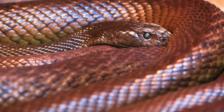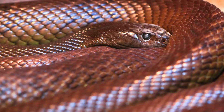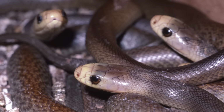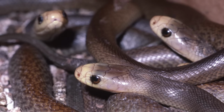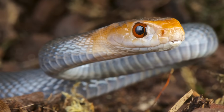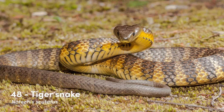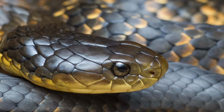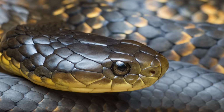It is endemic to Australia and is the most venomous species of snake in the world. The coastal or common taipan is found in the coastal regions of Australia and on the island of New Guinea, where there is a particularly colourful subspecies known as the porpin taipan, which has a much lighter body and an orange head. Tiger snakes are named so for the tiger-like bands across the length of their bodies. They are excellent swimmers and come in a wide range of colours depending on which part of Australia they come from.